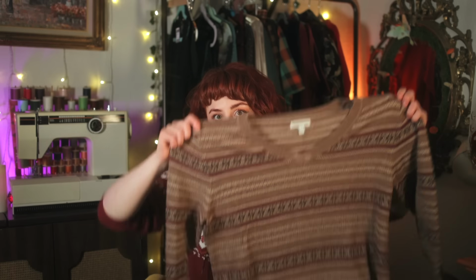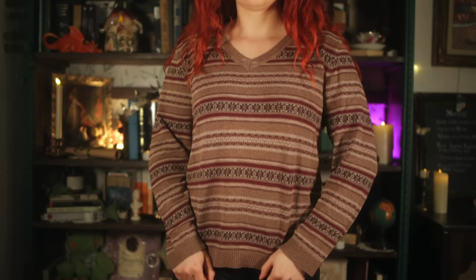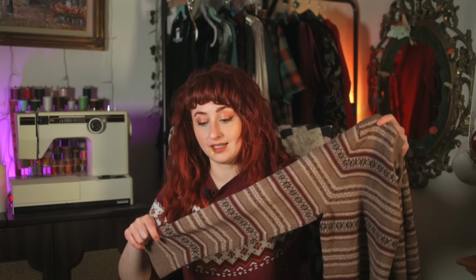Next is this Croft & Barrow, I can read, Fair Isle style striped sweater. This is actually the sweater that I've owned the longest. I believe I got this in 2012 or 2013 from Thrift Town when that still existed. Actually, it's back now, but I heard it sucks.